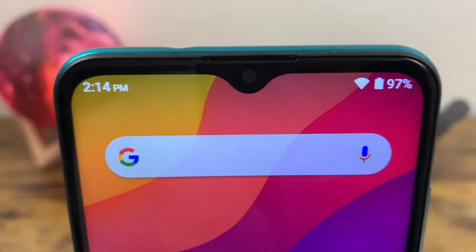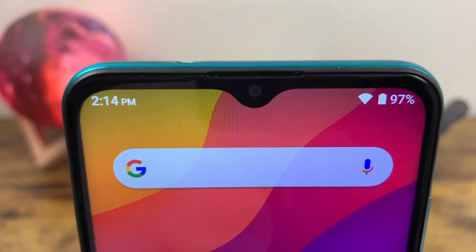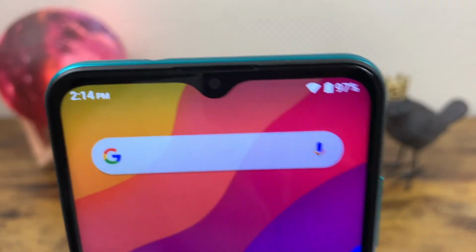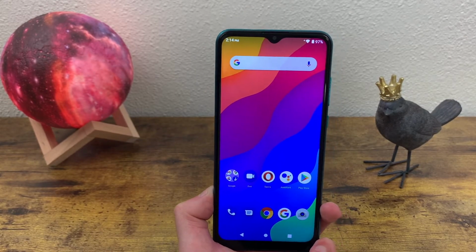Right here, we got a water drop notch for the front-facing camera. This camera is 8 megapixels. I'm not a huge fan of water drop notches. This one doesn't look too bad, but it still doesn't look nearly as clean as a hole punch camera would.